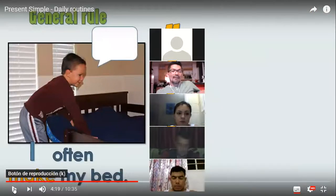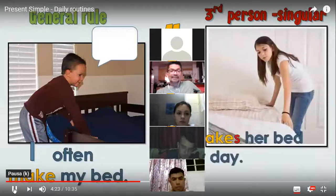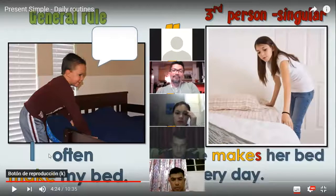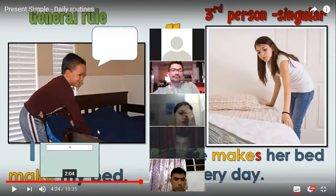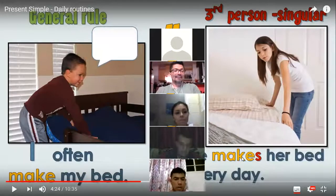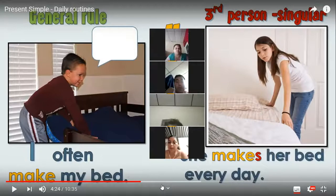I often make my bed. No lo pausé a tiempo. Bueno. Let's see the difference. So repeat. I often make my bed. She makes her bed every day. Very good. ¿Cuál es la diferencia?